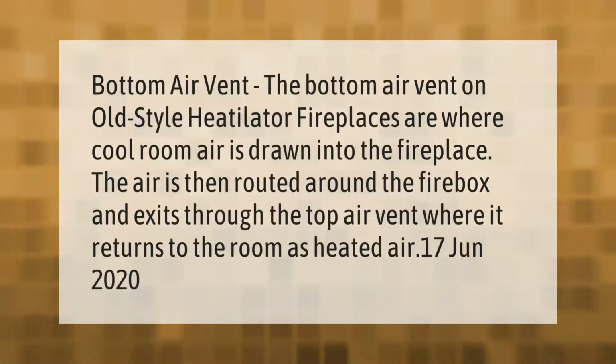Bottom air vent. The bottom air vent on old-style Heatilator fireplaces is where cool room air is drawn into the fireplace. The air is then routed around the firebox and exits through the top air vent where it returns to the room as heated air.